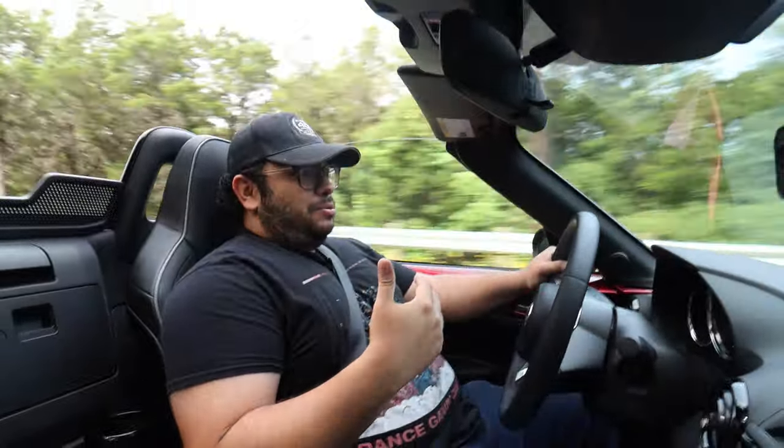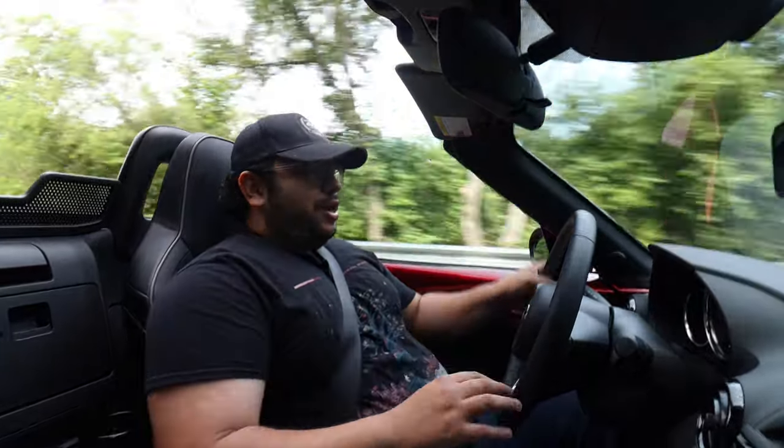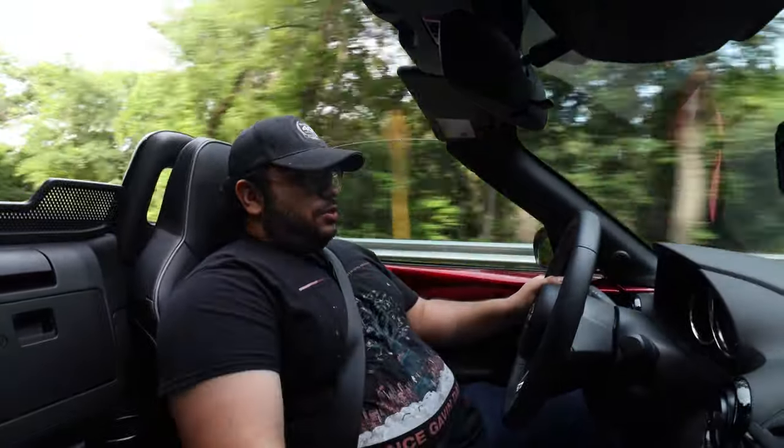I'm not having a moment where my pedal's feeling weird or anything like that. It definitely feels safe. And the gas pedal is just so much fun. Obviously, you're able to just blip it if you want to rev match it. So that's really, really easy. And it works so well in this.